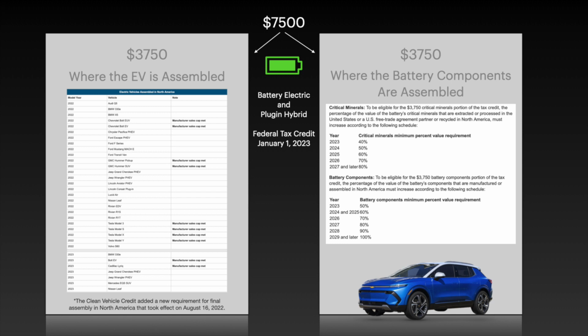So you still can get a $7,500 tax credit, but it's now broken up into two halves. The first section is where the vehicle is assembled, along with the components of the vehicle. The second part is where the battery components are assembled, and where they're actually sourced from. There are certain countries that, for instance, you can't get any tax credit from if the battery resources are sourced from, let's say, China. I won't dive into too much of that at this point, because there are still some finalized little things that they're battening down, but most of the stuff is already in place.